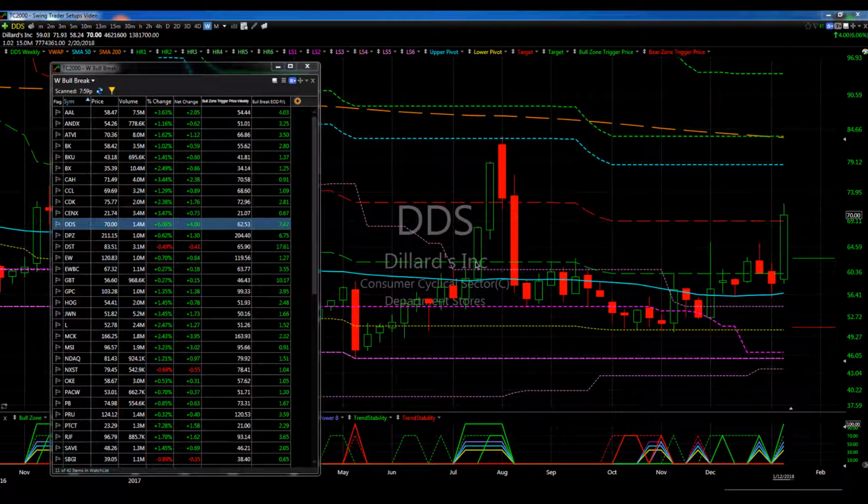Then you're going to move 2 increments. 1 increment, 2 increments. This stock stopped right at my upper pivot, and they pulled it all the way back to here over the next 3 weeks.